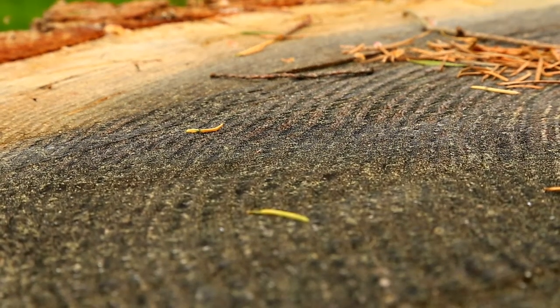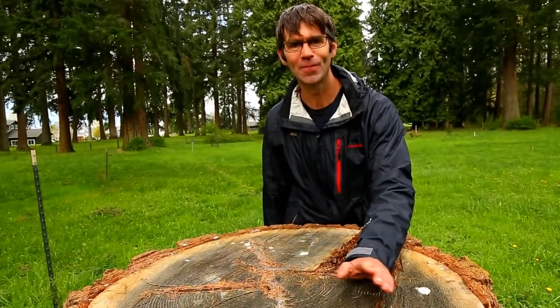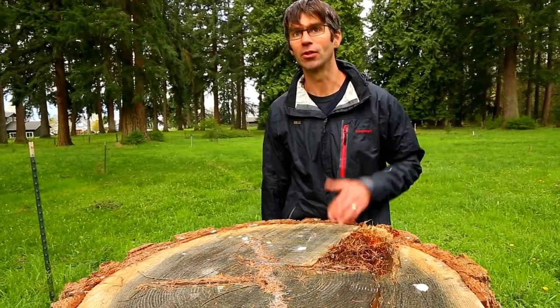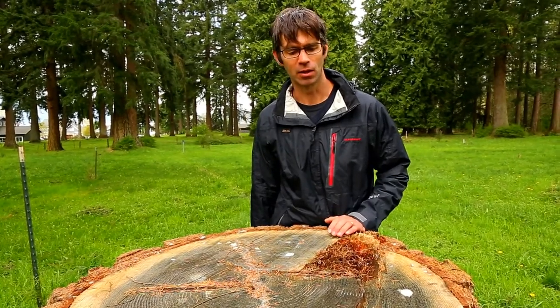So this was a big tree, and you're probably wondering, why did my professor cut down a big tree on this property? Well, this tree was killed by bark beetles, and I was worried that after it turned into a snag and started falling apart, it might hurt somebody. So I cut this down just last year.